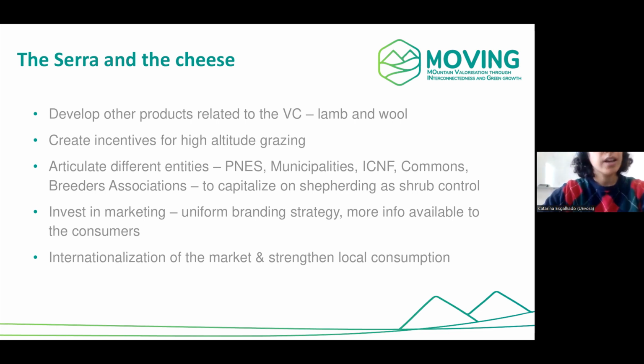So what's been happening right now is that there's a big investment in marketing. So there's been some kind of organization in the selling strategy and a uniform branding strategy in order to have a stronger marketplace. There's also been investment in the internationalization of this cheese. And recently there has been an effort to develop the related products in the value chain, so lamb and wool, which were quite developed back in the past.